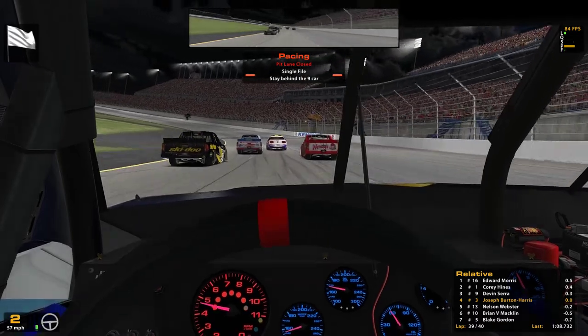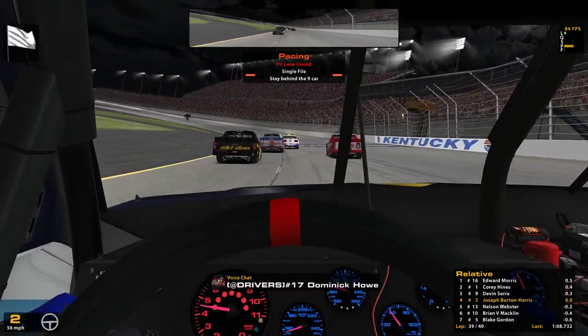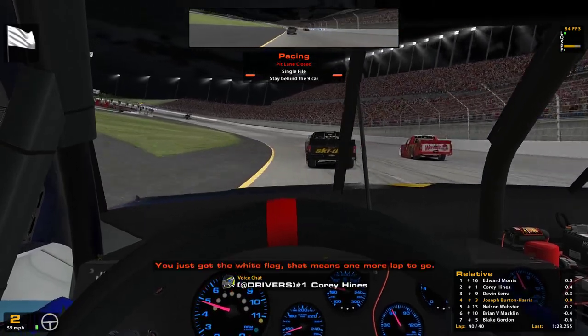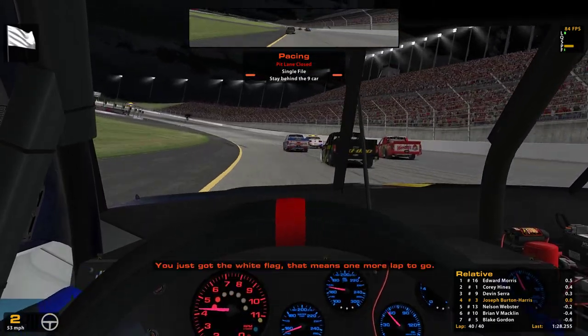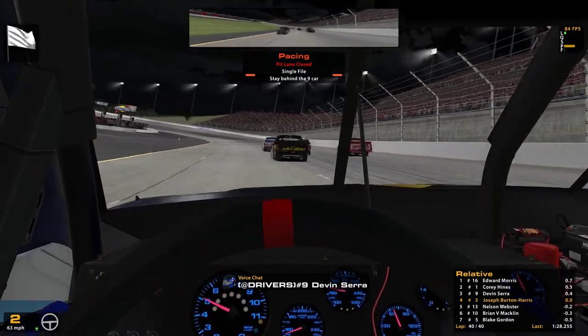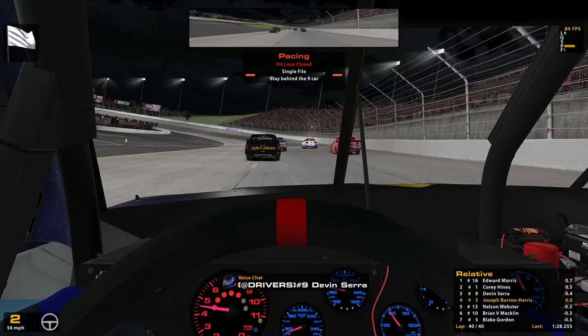Alright, well, there it is. Fourth place, Kentucky in the trucks. Yeah, decent start there. Got the white flag. That means one more lap to go. I'm just gonna end my first here. Yeah, no, that was a fun one.